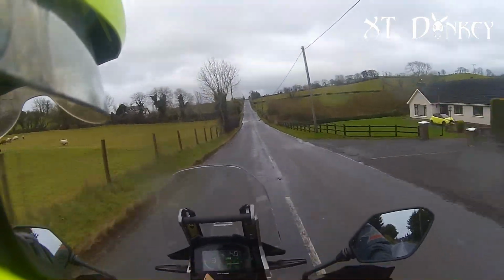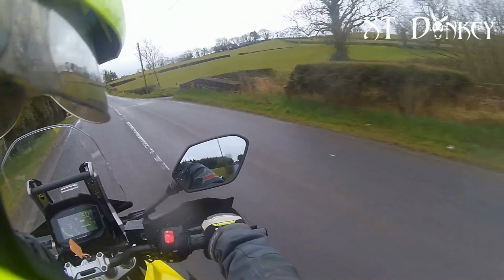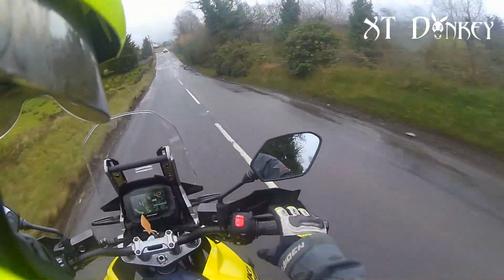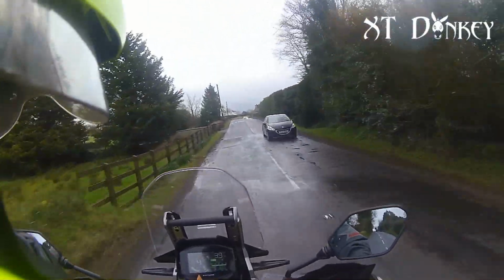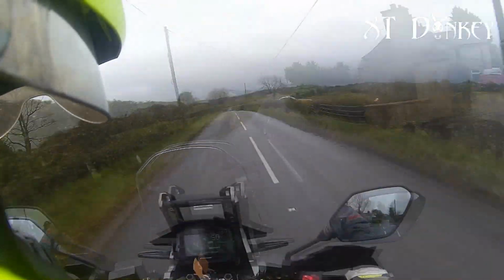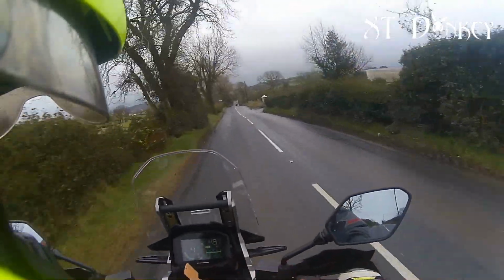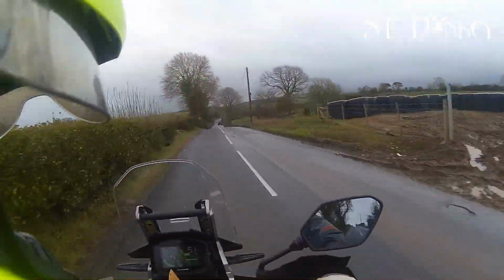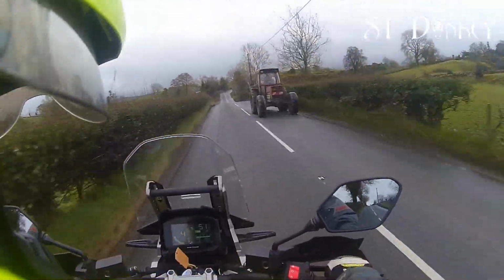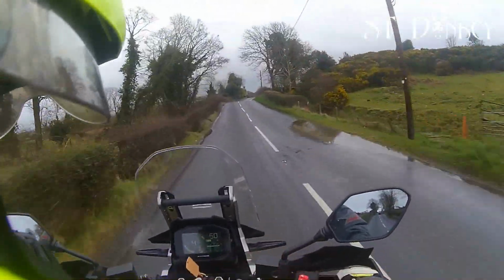But from what I'm feeling, it's very well balanced. I will give it that. It's probably new tires on it too, and I'm getting stone chips all over it. I'm not actually feeling any of the big bumps that I'm going over. I'm not feeling uncomfortable. Definitely, if it was loaded up and I was touring somewhere, it would be.